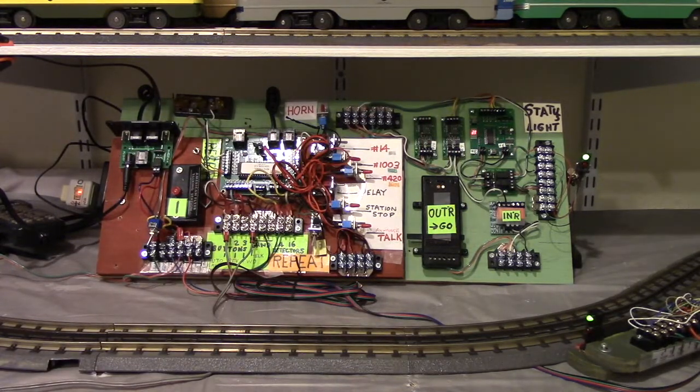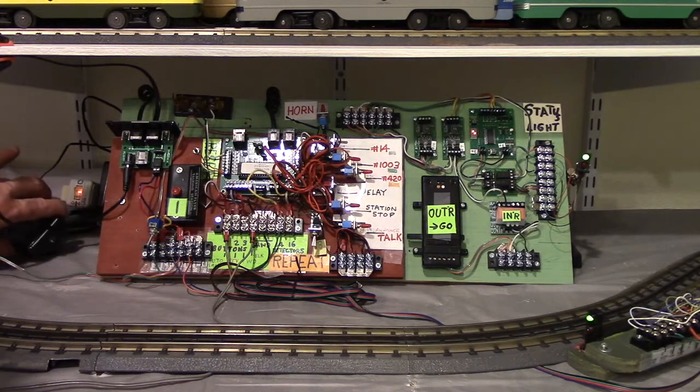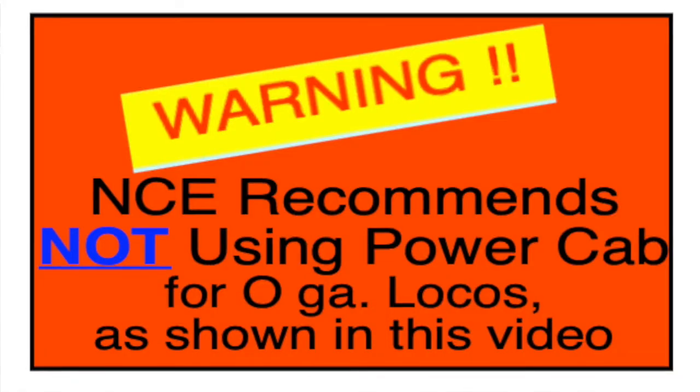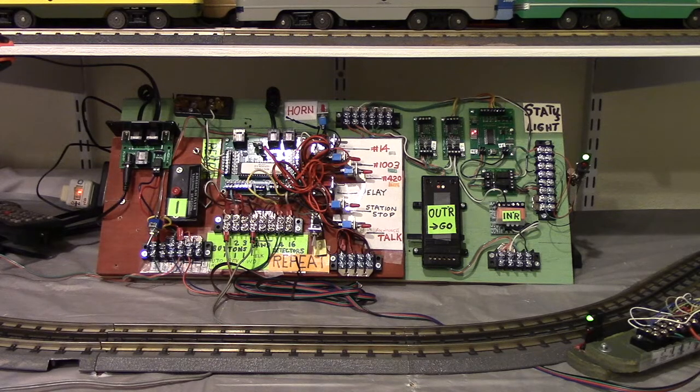And what I'm using is an NCE DCC power cab. That's back here. That's supplying the power. If you're from the MTH DCS world, this is the equivalent of the TIU, the track interface unit. And NCE says not to use the power cab on O gauge because it's too small. So I'm doing what they don't recommend.